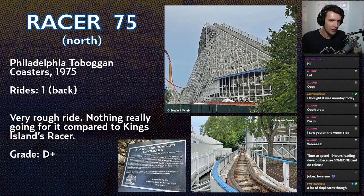Very similar to Racer at Kings Island, except this one is a lot rougher. The Racer at Kings Island has got some retracking work done recently, I believe, so it's been very smooth this year. Did not have that experience on Racer 75. The first two hills were pretty good, and then after that it was just awful. Really thrashes you around. Not a lot of fun. I rode in the back, which is probably not a good place to experience a smooth wooden coaster, but even still, it was just not very pleasant.